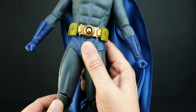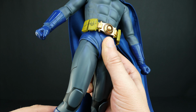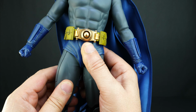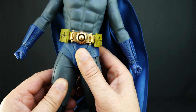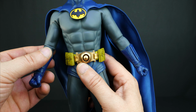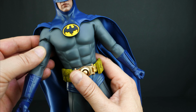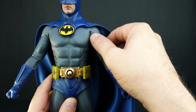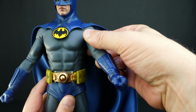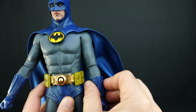I might add as well that the top of the legs are ratcheted. The knees aren't, but the top of the leg is ratcheted to hold a pose if you want to do any dynamic posing. The elbows are ratcheted, and the shoulders are ratcheted in only one direction. They're not ratcheted in the upward and downward motion, but in the lateral motion, they are ratcheted.